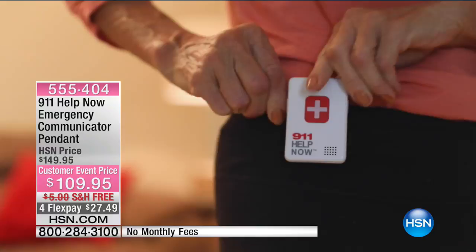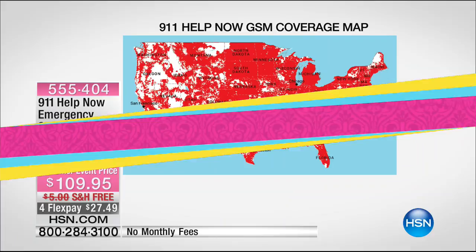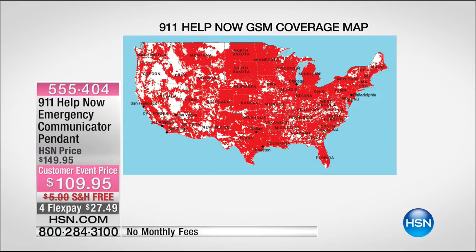And no matter where you are, whether you've got a child waiting at the bus stop or just have an emergency, I think we also have a map that has the coverage of this because there's also something in here that will let the person that you're calling know what your location is. So here, if you live in these places around the United States of America, then you're covered with them being able to locate you.